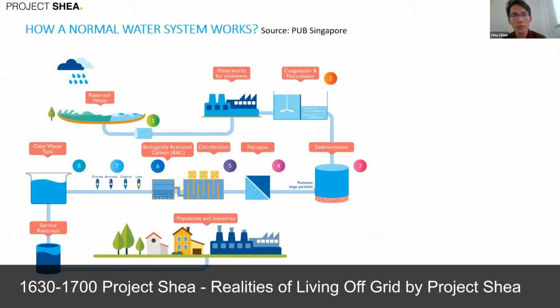Okay, so this figure actually shows a typical centralized water system in the Singapore context, whereby natural sources like rainwater or seawater are first collected and then transported to the nearby waterworks for further treatment. These treatment processes include coagulation, sedimentation, filtration, disinfection, as well as bio and chemical treatment processes. Later, all this water will be transported for public and industry use.